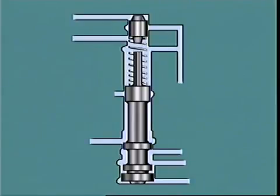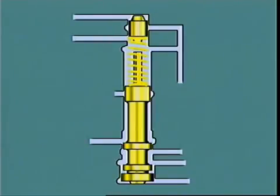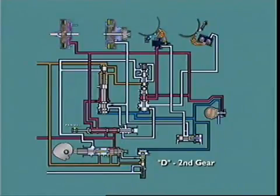The 2-3 shift valve assembly consists of the shift valve, its spring, and a throttle pressure regulating plug. In D range in second gear, line pressure from the manual valve is applied onto a differential area. This helps the spring hold the valve down against governor pressure. In this position, the rear clutch apply and front band release circuit is open to exhaust.